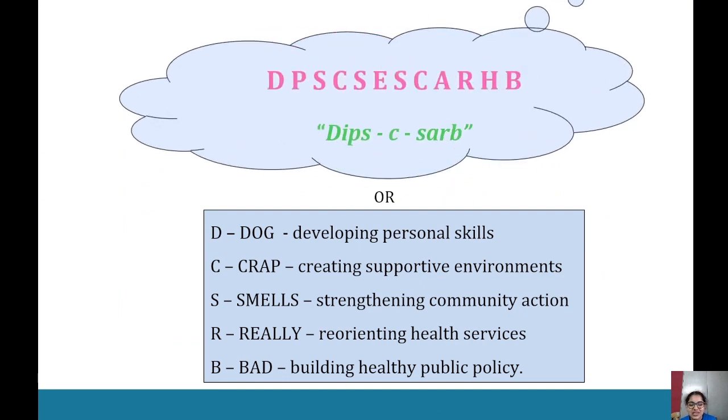Now there are 2 ways to remember it. There's DIPS CSAB: developing personal skills, creating supportive environments, strengthening community action, reorienting health services, and building healthy public policy. Another one that I personally use that I like a bit better is dog crap smells really bad. It helps me remember it. It's a bit funny. Not very fond of dogs, so I always remember this one.